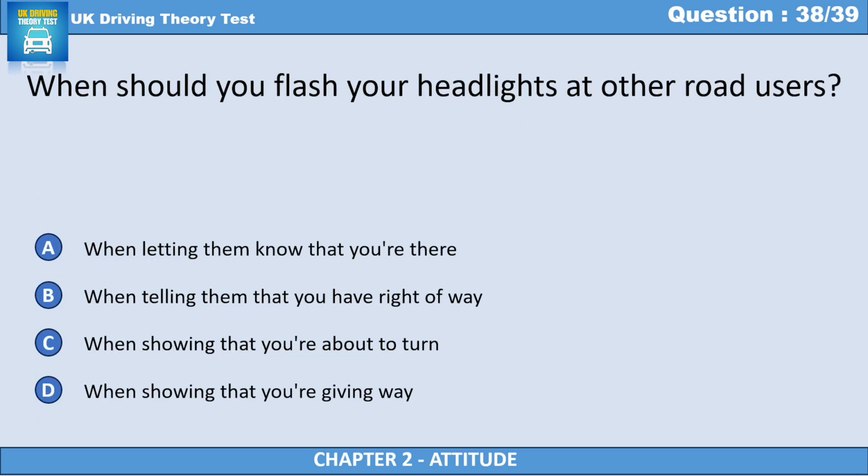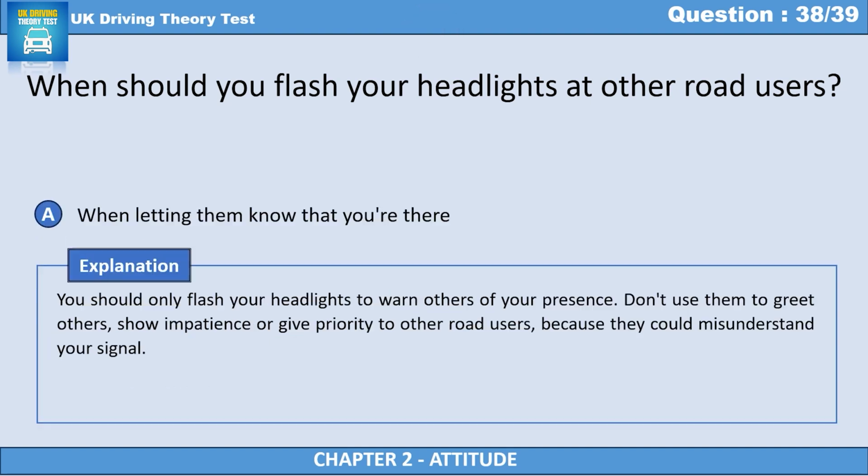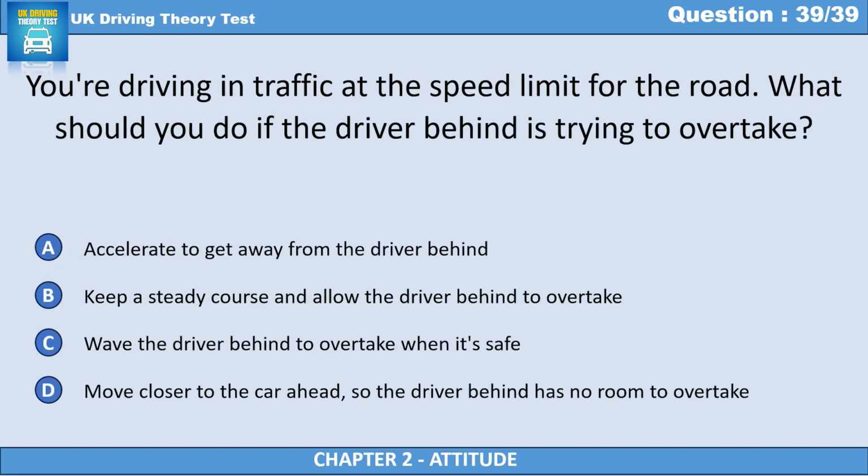Question 38. When should you flash your headlights at other road users? A. When letting them know that you're there. Explanation. You should only flash your headlights to warn others of your presence. Don't use them to greet others, show impatience, or give priority to other road users because they could misunderstand your signal.